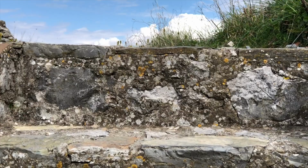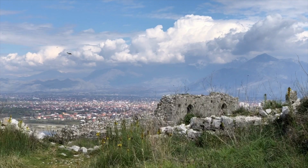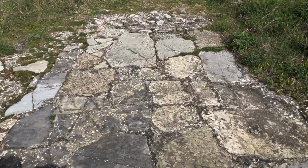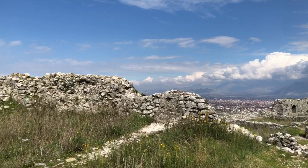All right, so it looks to be a lookout. Maybe there was a house up here at one time, or a patio. What a great view though. Oh my gosh. All right, looks to be a patio here. Maybe this was a lookout at one point. So this must be the third courtyard.